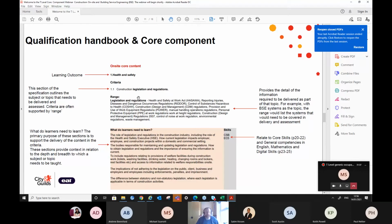You can see on the bottom right of the slide, this relates back to the handbook again. I think the BSE one is about page 22. The slide is generic for construction. The construction one, if you're dealing with that qual as well, will be about page 20.